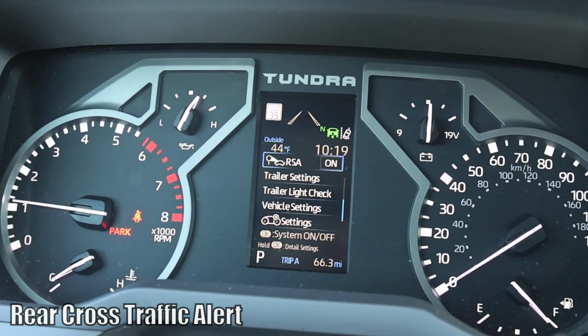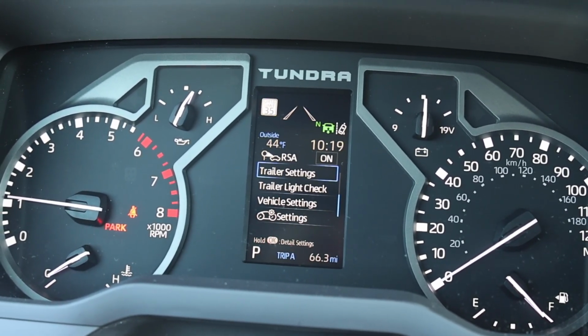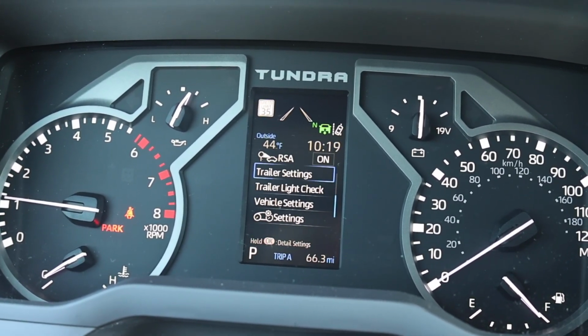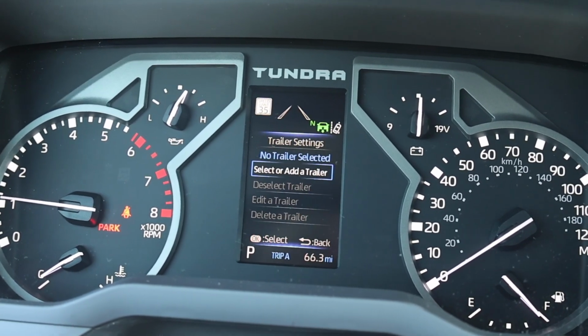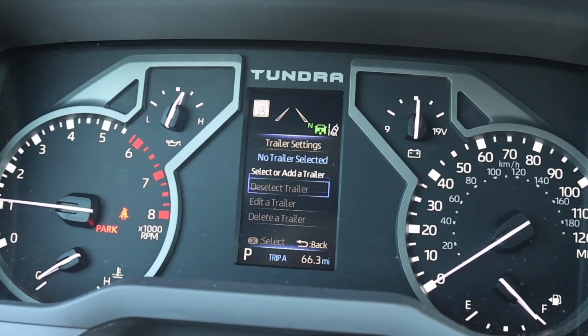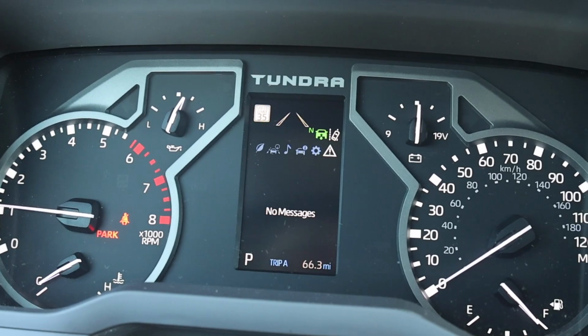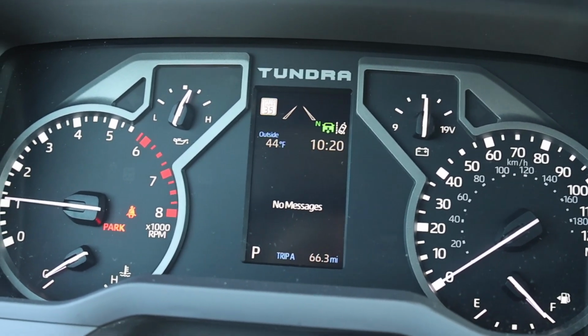And here's a few other things, guys. Trailer settings. Let's do this real quickly. Trailer settings is always useful. You have to hold it down, by the way. And then select or add trailer. So we'll go through this actually in another video. So let's move on. And then if you have any error messages, they'll pop up here.